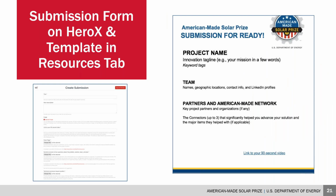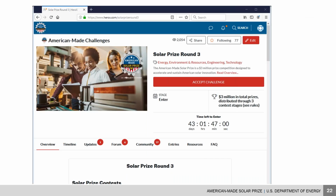So we use a website called HeroX as our submission platform. HeroX is what you're going to use to put that submission in. We also have a template on HeroX for you to use that walks you through everything you need to submit for your package. So what you do when you go to HeroX, you first click this big button that says Accept Challenge. The screen that you'll see will actually say Solar Prize Round 4. But HeroX really is your go-to platform for anything you need.